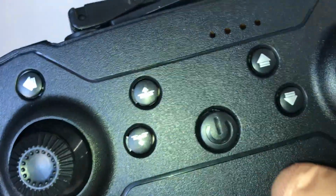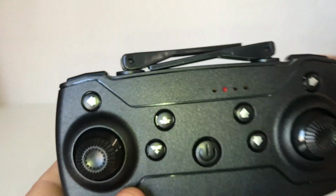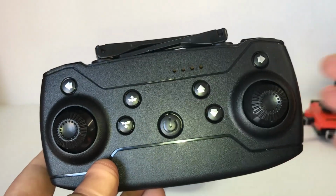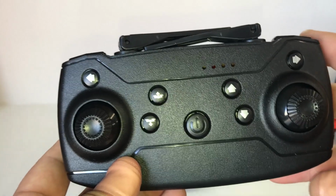On and off button in the middle. We've got our takeoff and landing button, auto takeoff, auto land. These other arrows are all your trim buttons, so if you put up the drone in the air and it starts to drift left or right, you can adjust these and fine tune it so it has a stable hover.